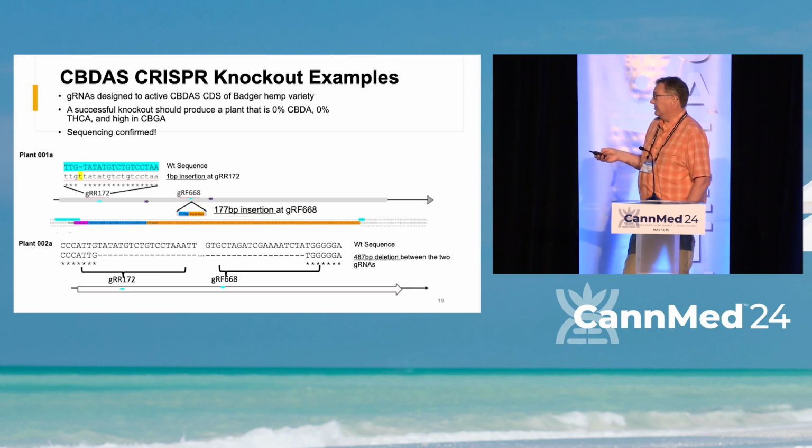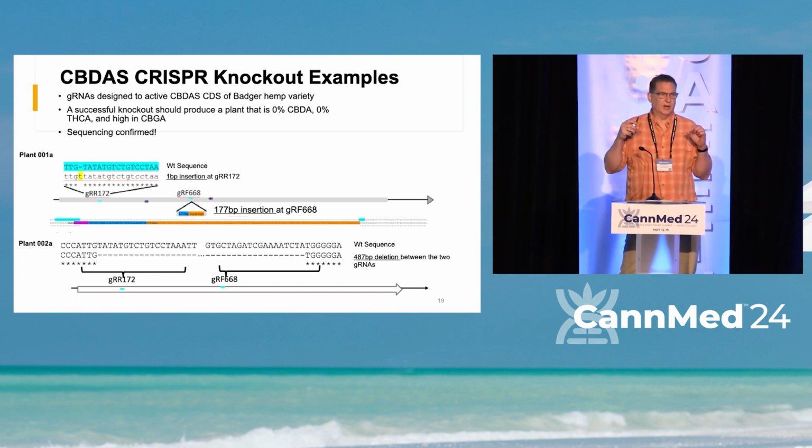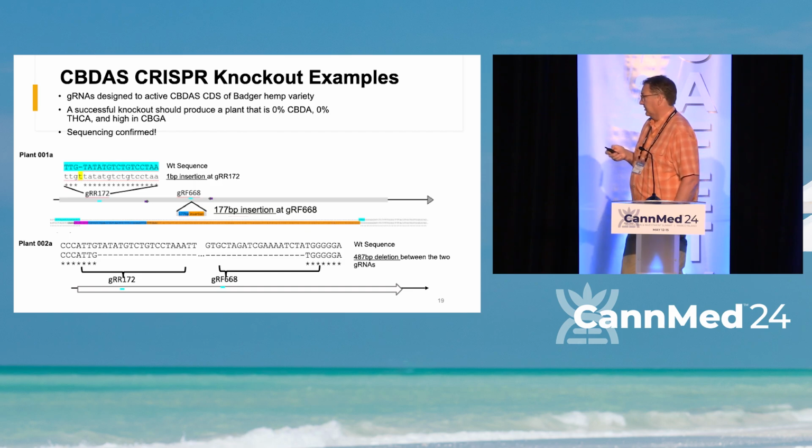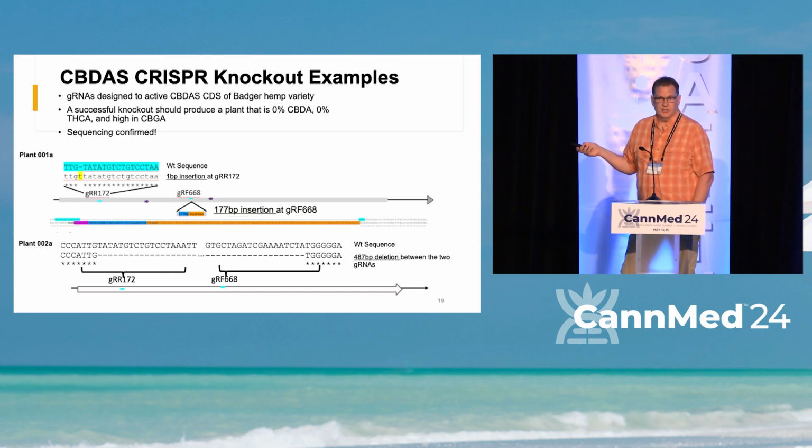Basically what you end up doing is you design a guide RNA that targets whatever sequence you want to knock out. That guide RNA sits down on the sequence, Cas9 comes in and makes a cut at that guide RNA, and then the plant itself, once it's cut, religates itself, just a non-homologous end-joining religation event. And hopefully, when that religation happens, you've either dropped out a base or added a base. Somehow you've disrupted that gene. And that's how gene editing works. So we targeted the CBDA synthase in our Badger line. I'm just showing a couple examples of what we got out of that.